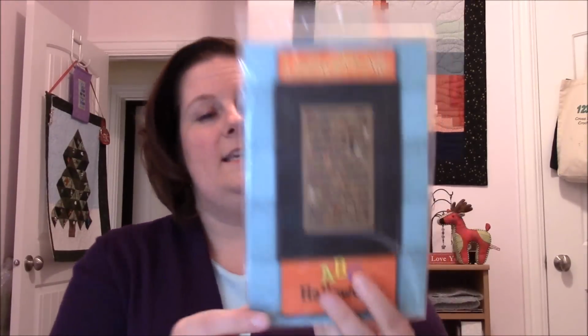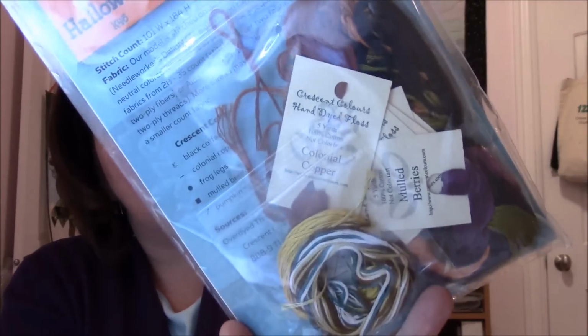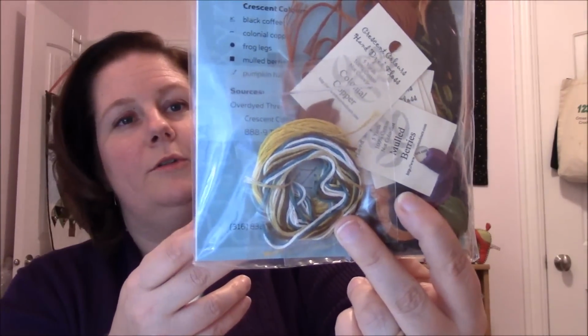Lizzie Kate, this is the Halloween ABCs, and it's a kit. So there's some flosses in there, all the flosses I believe, but not a fabric. No problem, I have a herd of fabric, shouldn't be too hard to find something. So that is ABC Halloween.